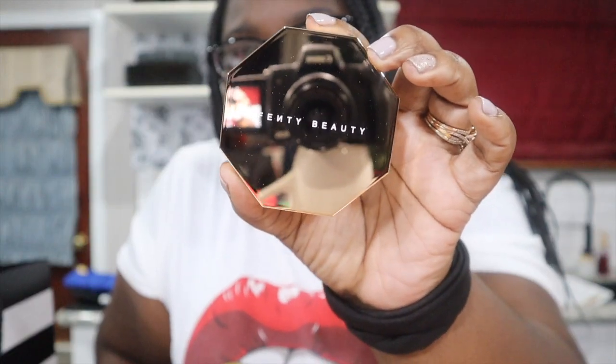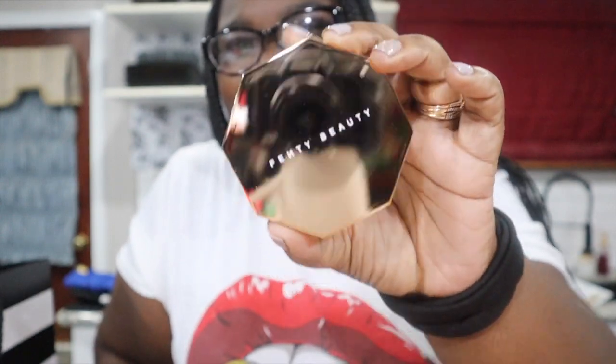And the last thing I picked up is the Fenty Beauty Sunstalker Instant Warmth Bronzer in the color Mocha Mommy. I've been seeing this all over the YouTube nations, the YouTube vision for us deeper complected girls. Y'all know sometimes it can be a struggle to find a bronzer that complements our skin. So, oh, y'all, look at that packaging. Y'all can see the camera. Look how shiny it is. Holy cannoli.